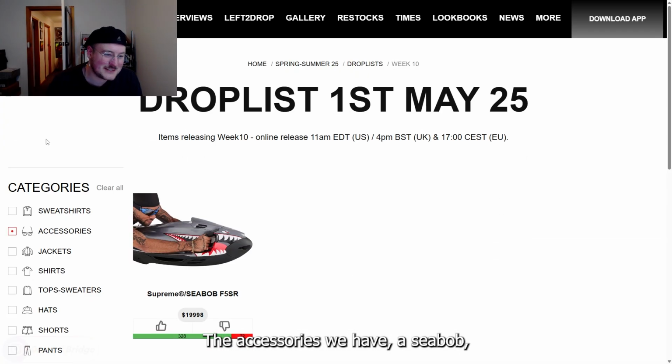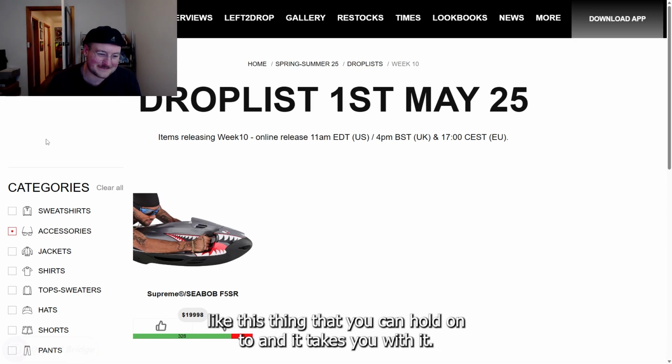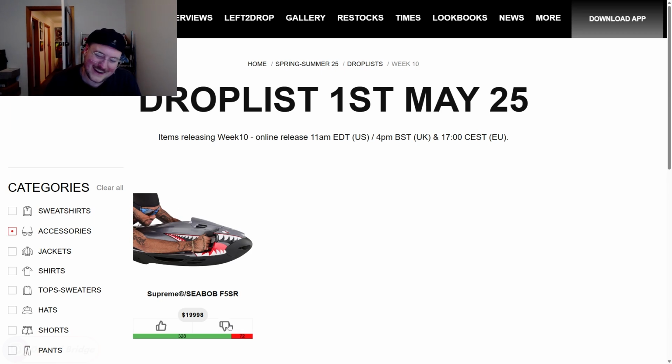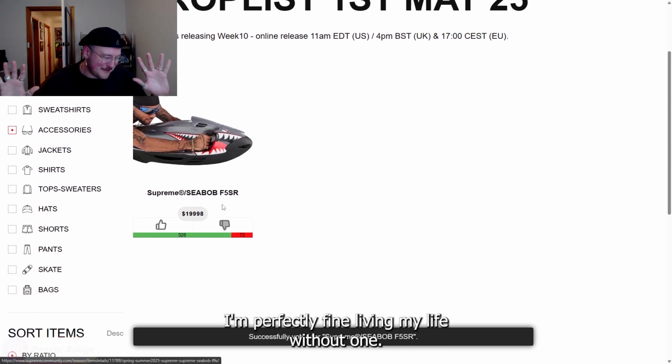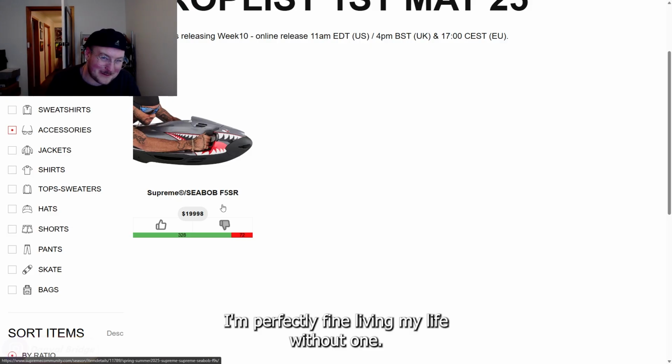For the accessories, we have a sea bob, the little engine powered this thing that you can hold on to and it takes you with it. Nah, I don't need a Supreme one like this in my life. I'm perfectly fine living my life without one.